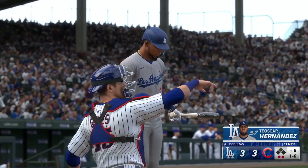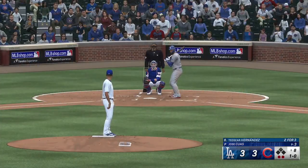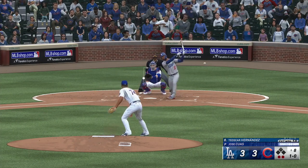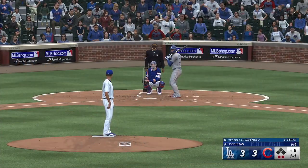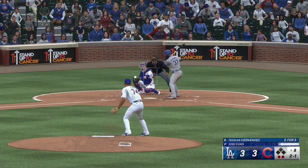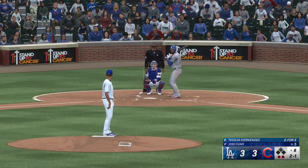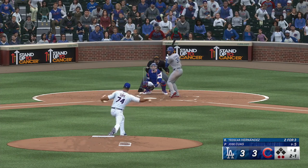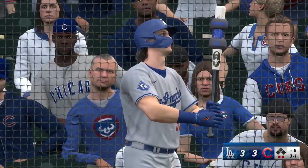That one not close. 1-0. Two outs. Foul ball there. Next pitch is outside. And the right-hander deals just off the outside edge. And that's ball three. James Outman waiting to bat for the Dodgers.